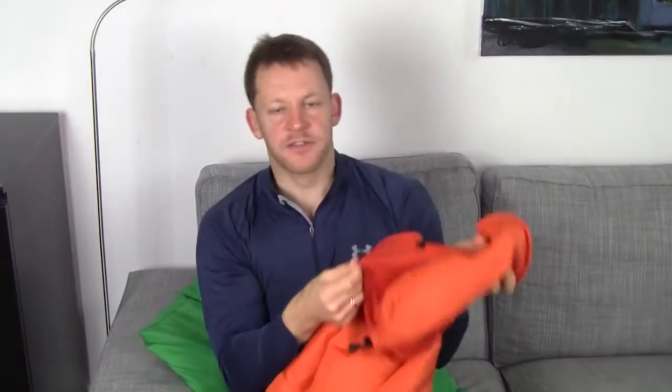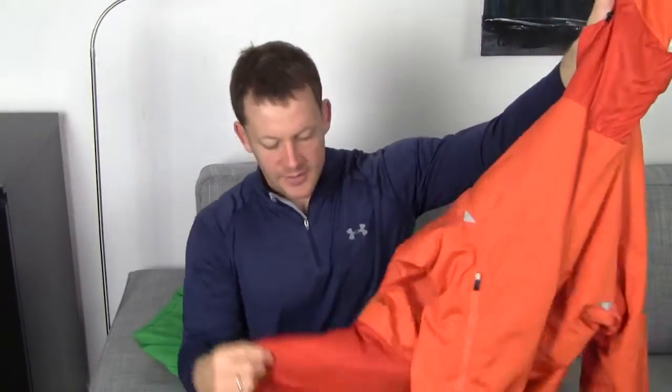This is a slightly thinner fabric that actually allows you for greater movement in the jacket. It doesn't do any worse in sort of water repellent and perspiration management that we'll get to in a minute. But it is slightly thinner, so it's much easier to move it around, which is actually quite a nice touch and quite smart that they've included that in the jacket.